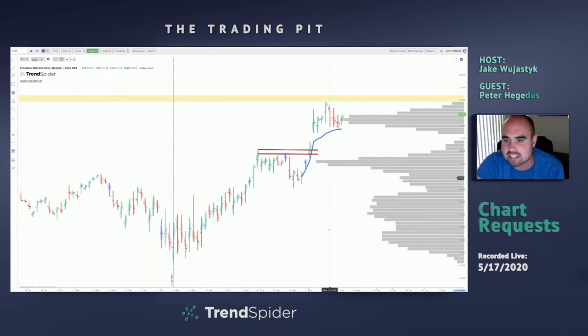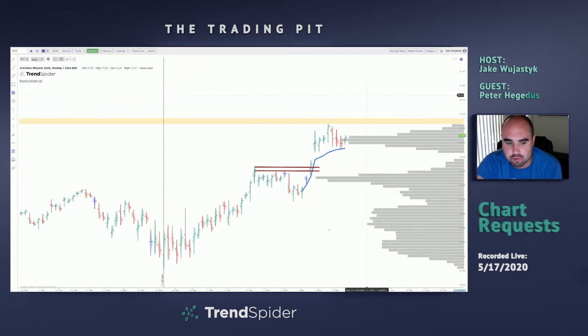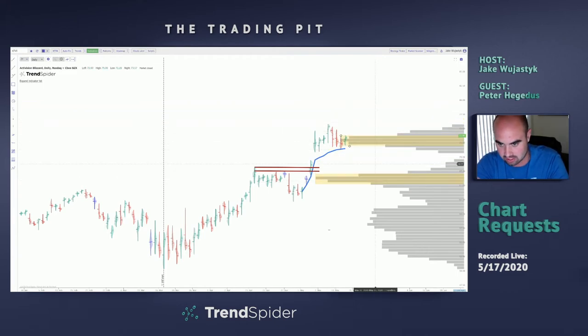If you show this from a more localized setup, showing the volume profile from this bottom here, you'll see that there's a massive base being created here. From this point in time when we bottomed on March 17th, there's a ton of volume holding at this area here, which created the first base. And then we've got this second area here that's creating the second base.